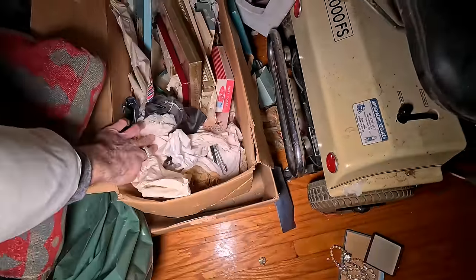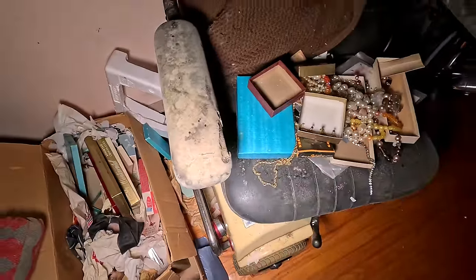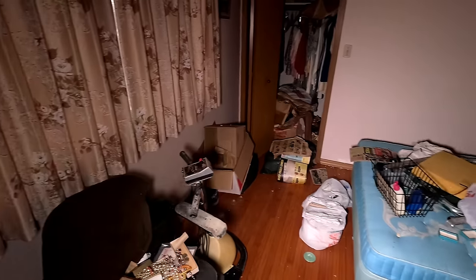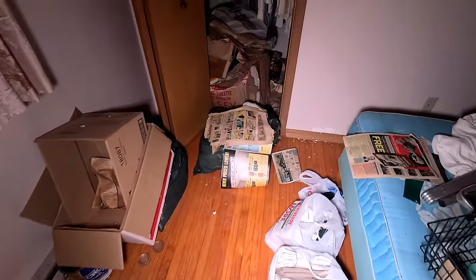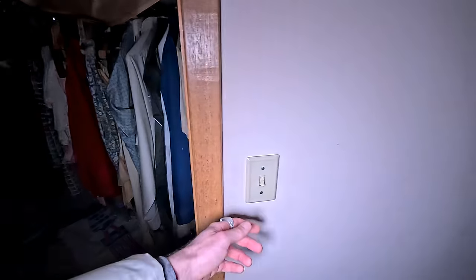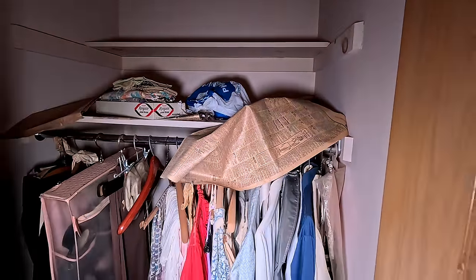Probably used to look a lot nicer. Looking for jewelry. The arms are starting to look pretty rough on those, eh? The curtains are still up. Even on there, a little rough. I'm not sure. Oh, yeah. So there is power in here as well, which is crazy because it's been sitting here since 96.